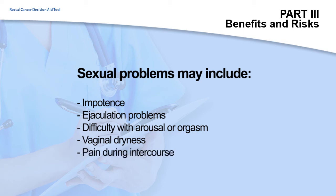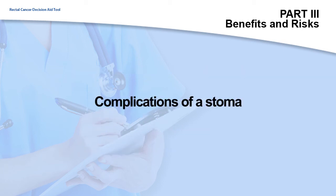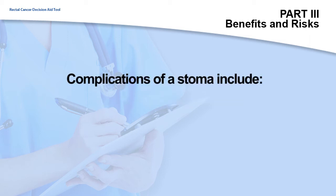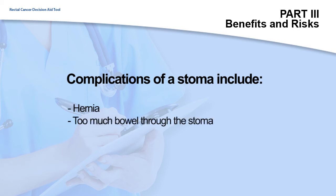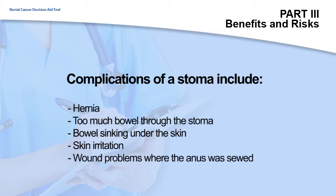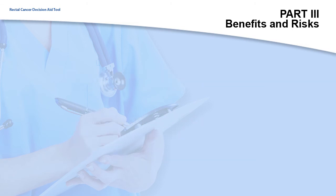Complications of a stoma. With either surgery, you may have a temporary or permanent stoma. Complications of a stoma include hernia around the stoma, too much bowel sliding through the stoma, bowel sinking under the skin, skin irritation around the stoma, wound problems where the anus was sewed. The following is some additional information about the complications of a stoma.